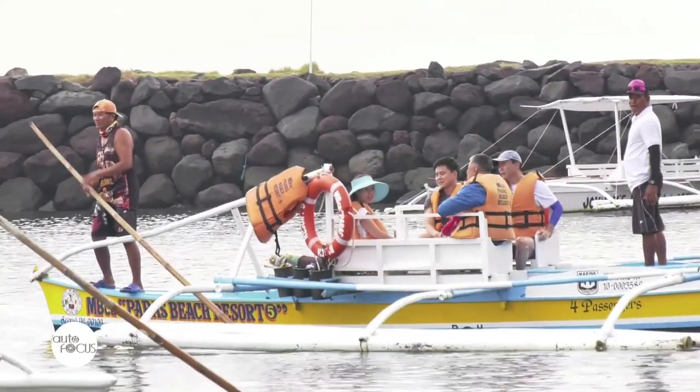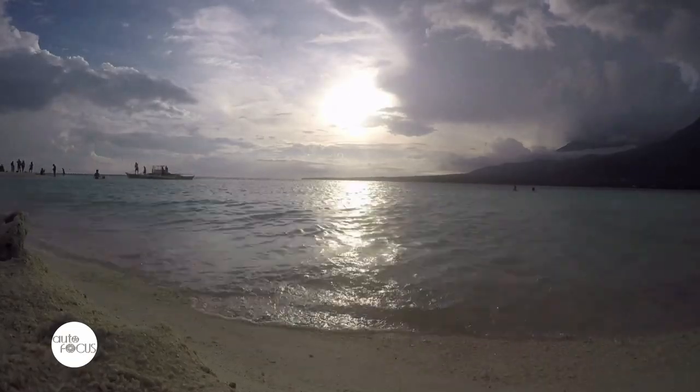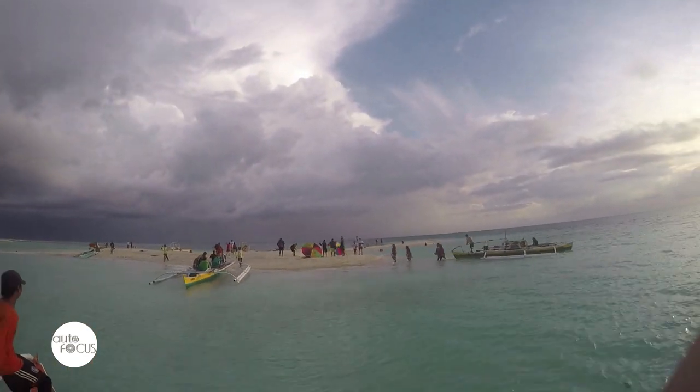Day two of the trip saw the group spend the morning on the Powder White Sand Bar, a near 15-minute speedboat ride on the clear blue Bohol Sea. Today we are already here at the sandbar, which some people call White Island, and soon it will disappear by noontime. But this is just probably the end of the adventure with the D-Max.